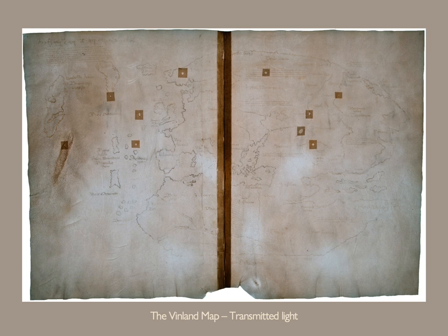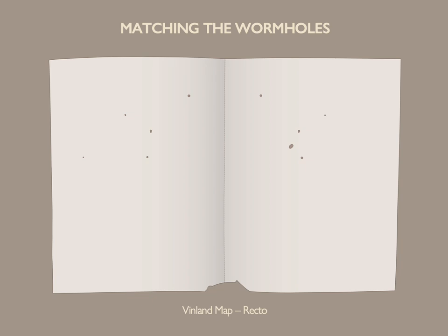In transmitted light, the patches and the strip joining the two halves of the map are more easily seen. One of the patches covers a flaw in the parchment rather than a wormhole, and an area of abrasion is visible at the left of the map. Wormholes that correspond between the map and the Speculum text were discovered decades ago and have been cited as the definitive proof that the Vinland map is an authentic 15th century work. This animation shows their location on the map itself.